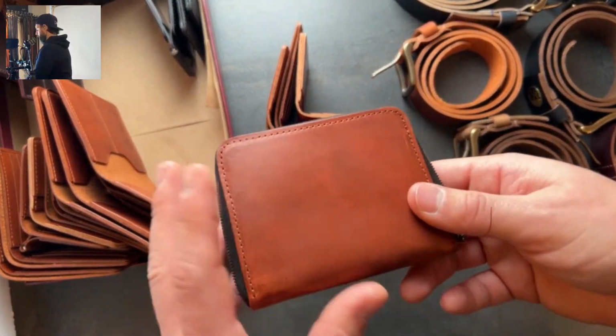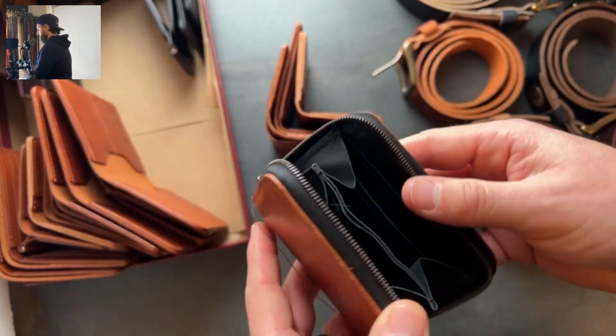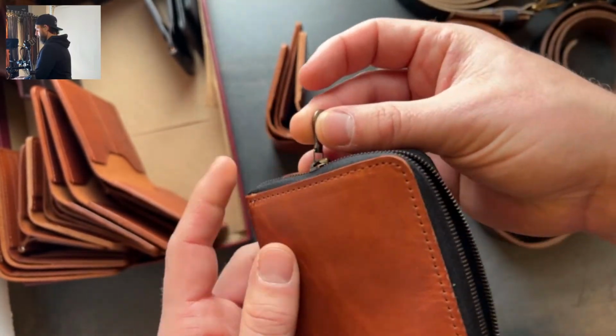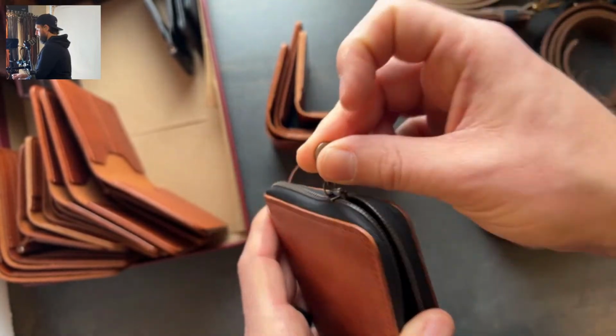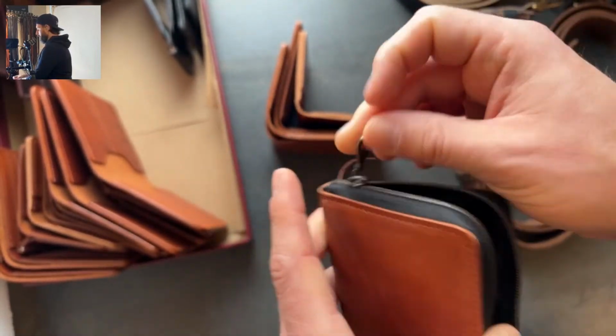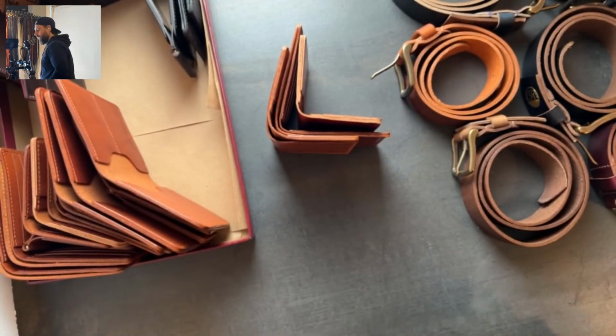Let's start with the small zip. This is a beautiful piece of English tan Dublin. We have black horsehide latigo on the interior. Still need to trim the threads on this guy. And this is a Riri zipper, which is silky, silky smooth. It's actually really fun to slide this guy around. So I've got a small zip going out today.